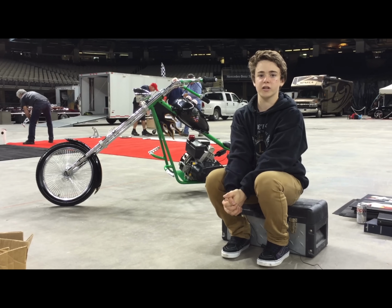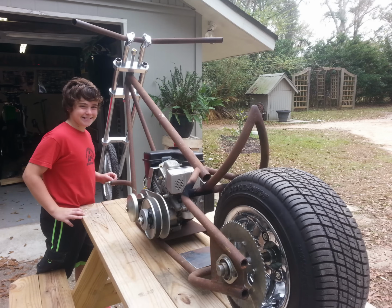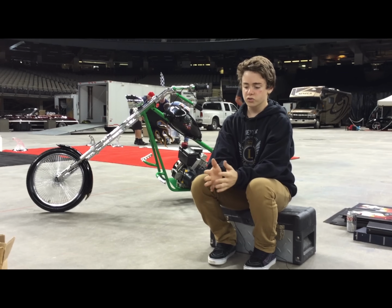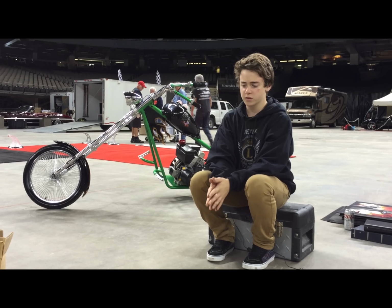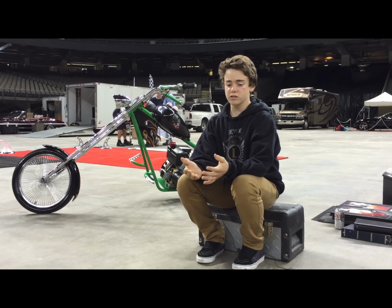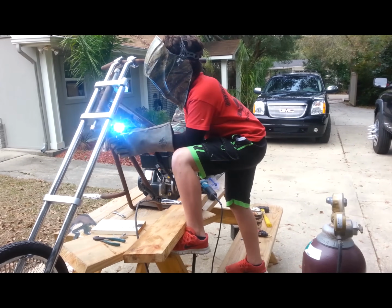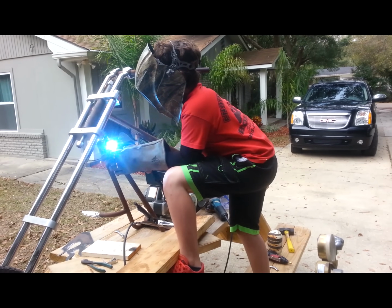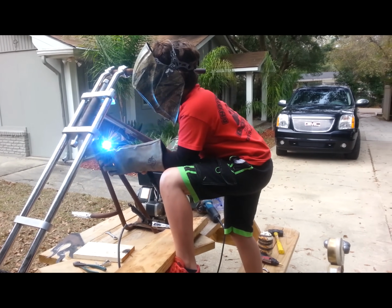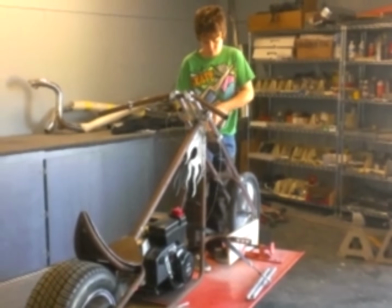So with the help of a friend, Brandon Lagarde, he gave me the frame, some wheels, and the motor. Once I got it, I was trying to figure out what I wanted to do with the bike and what theme I wanted to go with. So we started to do some little modifications to the frame. We started to add in the fire that's on the bike, and then we started to come up with cool ideas for the fenders and stuff like that. And that's pretty much how it all went down.